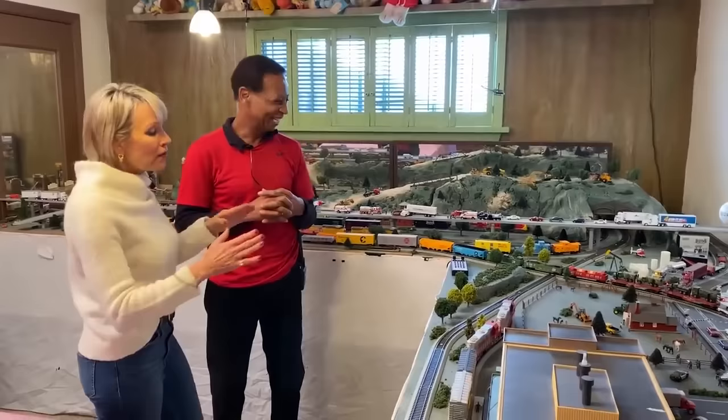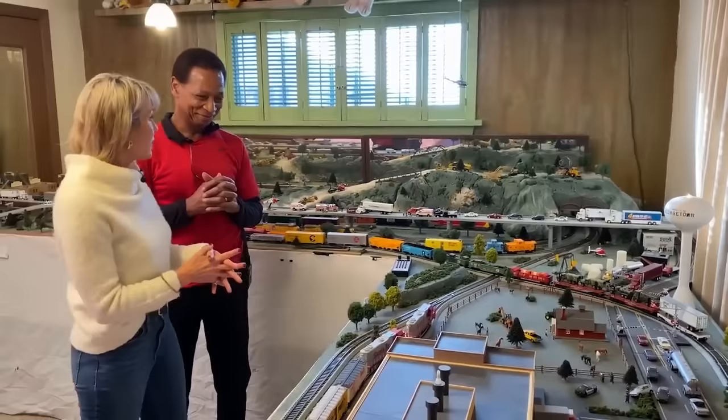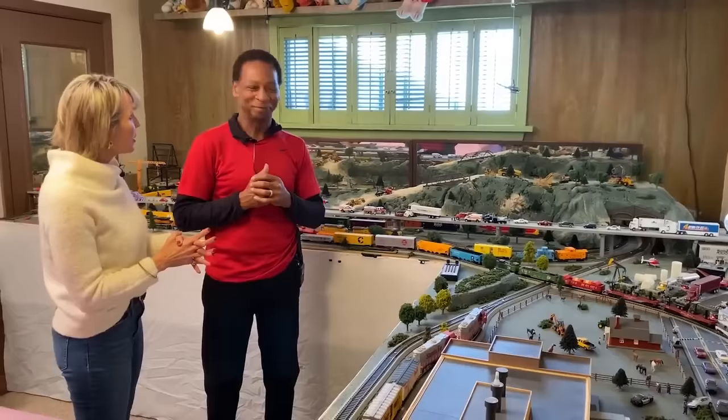Okay, of all of this, what is your favorite thing? Actually, just running the trains. Just running the train. It's the experience of it.